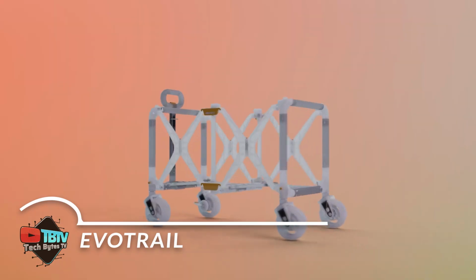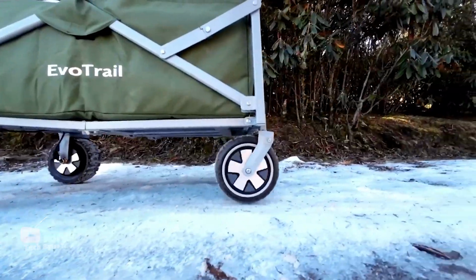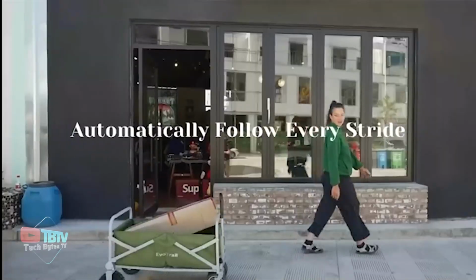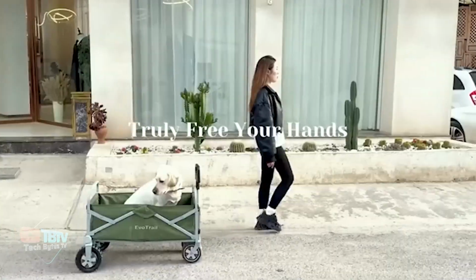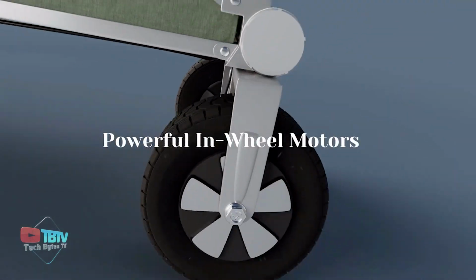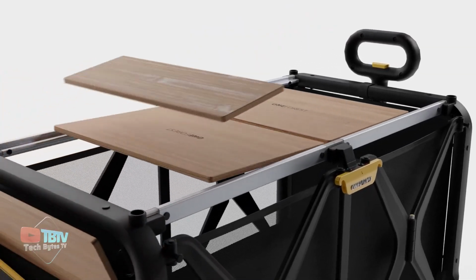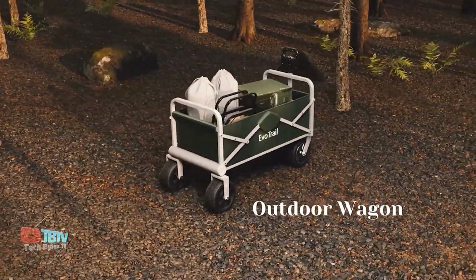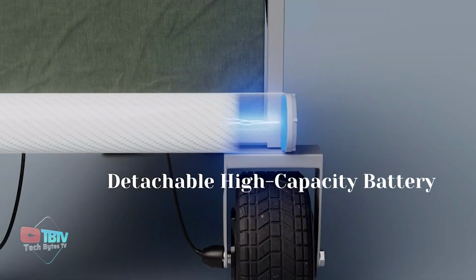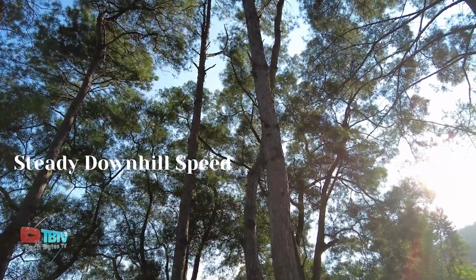EvoTrail represents an unprecedented innovation in the transportation of heavy loads, whether in natural or urban environments. With the growing need to transport a variety of items, from essential tools to sports equipment or camping supplies, hauling can become an exhausting task. While traditional carts and electric carts offer some relief, none offer the same combination of efficiency, comfort, and autonomy as EvoTrail. EvoTrail's advanced design not only simplifies the process of transporting loads, but also redefines expectations in terms of performance and versatility.